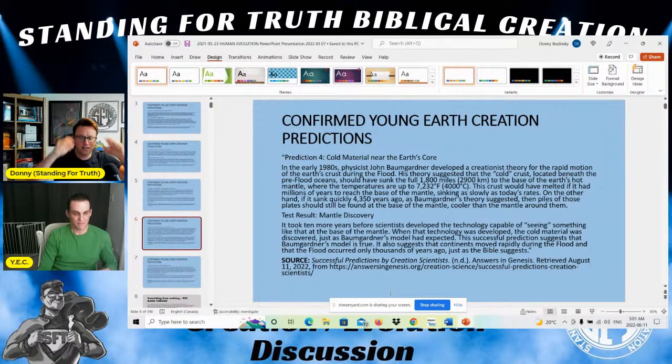His theory suggested that the cold crust located beneath the pre-flood oceans should have sunk the full 1,800 miles to the base of the Earth's hot mantle, where the temperatures are up to 7,232 degrees Fahrenheit, or 4,000 degrees Celsius. This crust would have melted if it had millions of years to reach the base of the mantle, right?